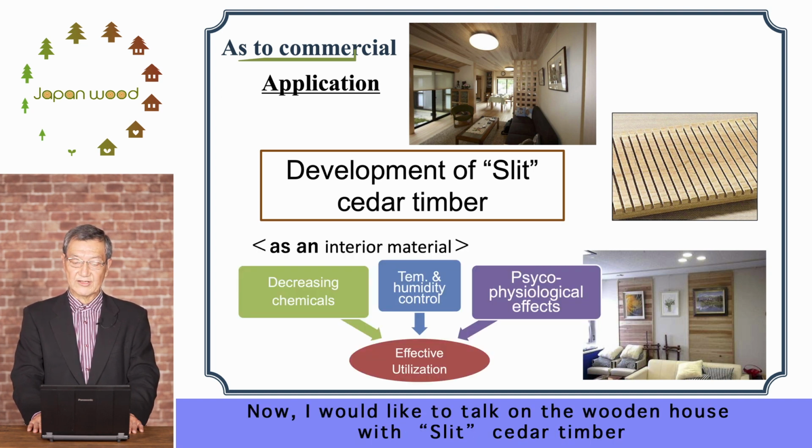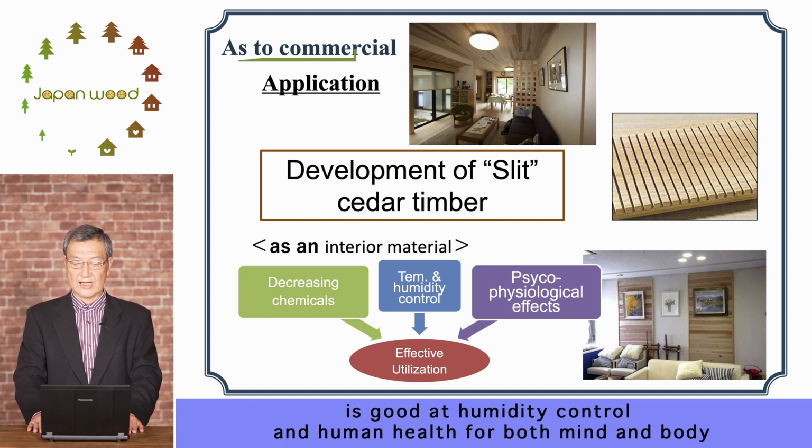Now, I'd like to talk about wooden houses with slit cedar timber being good at humidity control and human health, for both mind and body.